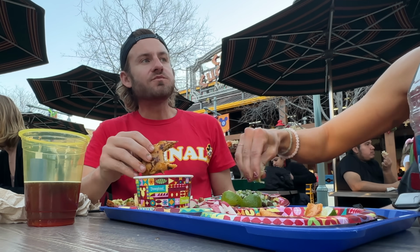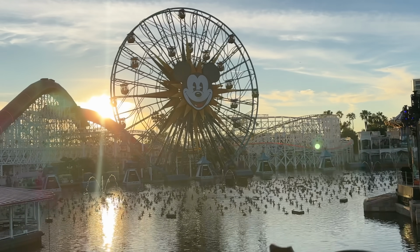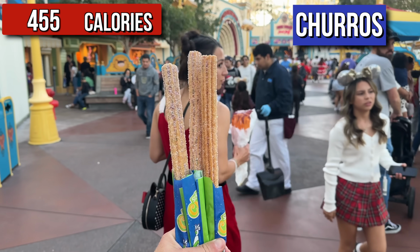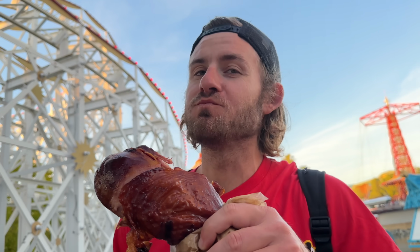And after enjoying the rest of our delicious food, we decided to cross over Paradise Pier into the next part of the park because there was a legendary item that was calling my name, the smoked turkey leg. Oh, and I also had to get 3 of Disney's legendary churros as well. I decided to start with the smoked turkey leg, and it tasted absolutely amazing.